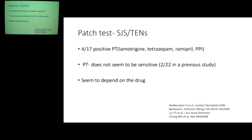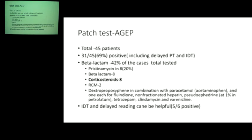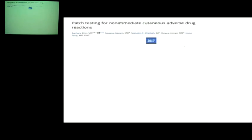Patch test does not seem to be sensitive. In one of the previous studies, only 2 patients out of 22 were positive, and it seems to depend on the drug. Briefly about Egypt, even though we are not talking about Egypt, a large number of positives can be seen there as well, and the most common drug is beta-lactams. Delayed patch reading, intradermal testing, and delayed intradermal reading can be helpful to find additional positives as well. We'll go back just for a second.